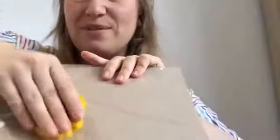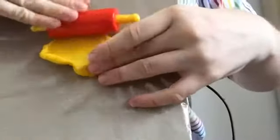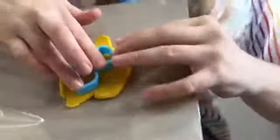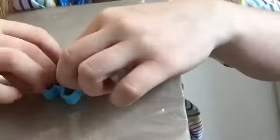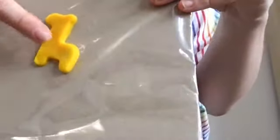Let's do it again. This time, yellow. Here we go. Roll, roll, roll. Giraffe. Squeeze. Press it down. Break it off. Let's have a look at our giraffe. Pressing it gently. Here's our giraffe.